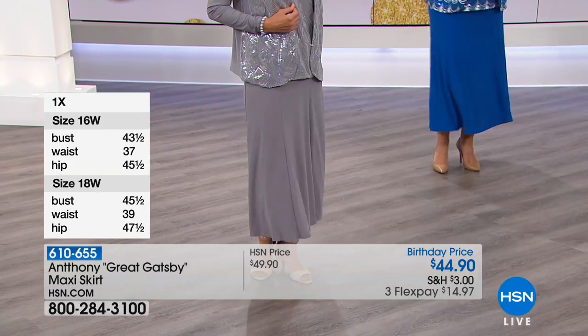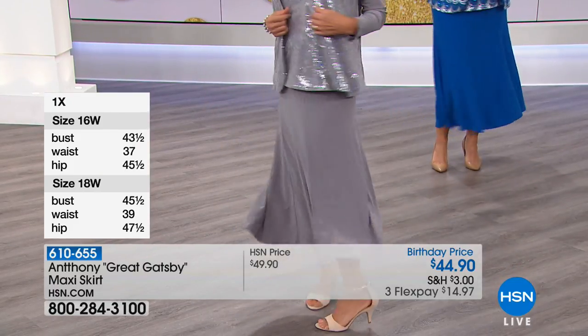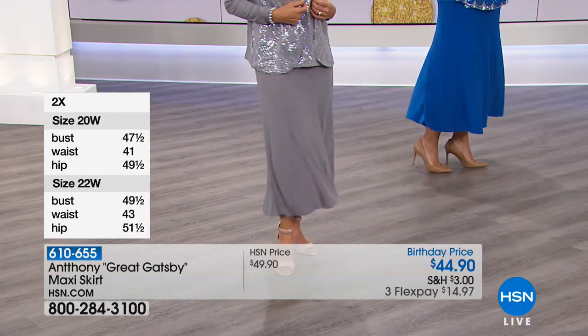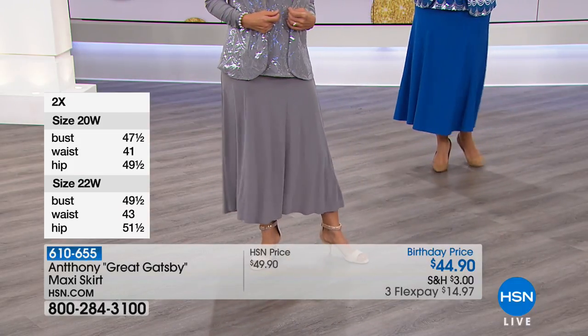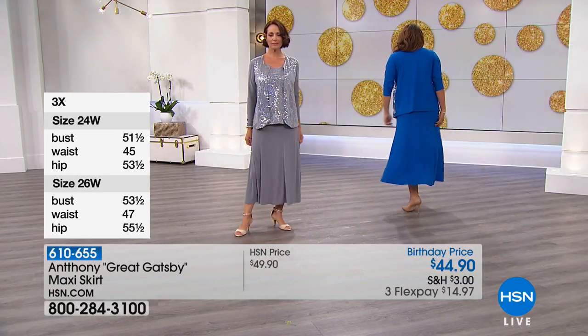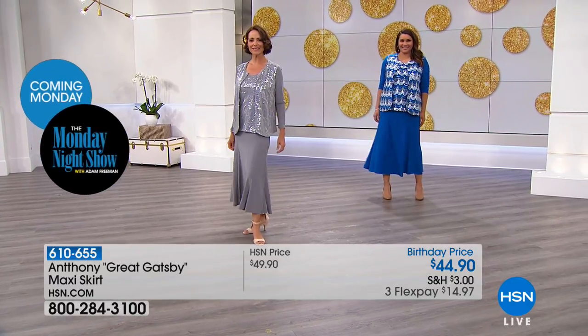But look at how this is tailored. Can you see how it's still very flowy, but there's nothing frumpy about this? It just has the most beautiful, almost slimming silhouette to it. It was like we were in London during the royal wedding, and we saw a lot of ladies going up and down High Street.